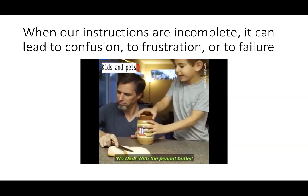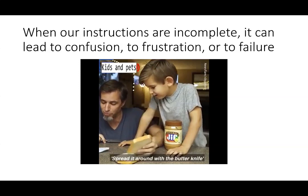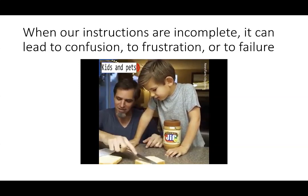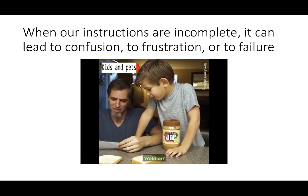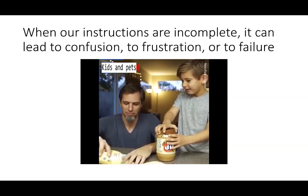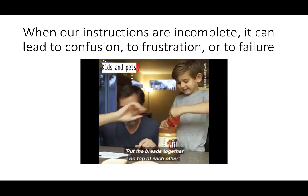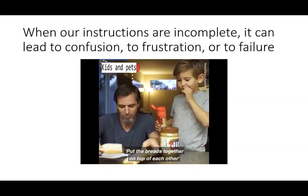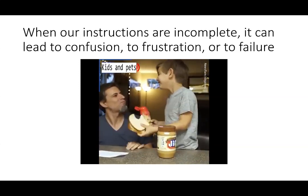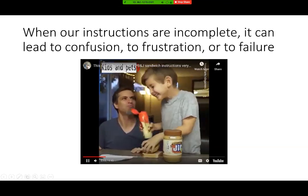No, dad, with the peanut butter. I'm just doing what it says. It says, take one piece of bread, spread it around with the butter knife. Hold on. Get some jelly, rub it on the other half of the bread. No, Dad, open the jelly. Well, it doesn't say to do that. Put the breads together on top of each other. Take a big bite. This doesn't taste like a peanut butter jelly sandwich.